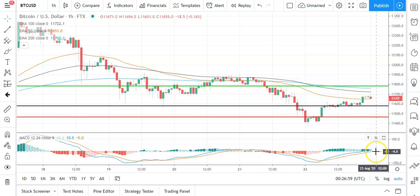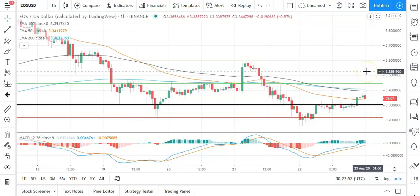Looking at the MACDs, we're seeing a slight narrowing of the bullish histograms, but nothing conclusive to suggest a bearish crossover. We are seeing a narrowing of the 50 EMA versus the 100 and 200, however, suggestive of another bullish day ahead. So key through the morning would be to avoid sub 11,600 levels and that pivot level, and a move back through to 11,700 should support another bullish day ahead and a breakout from that first major resistance level.